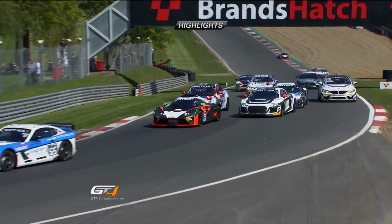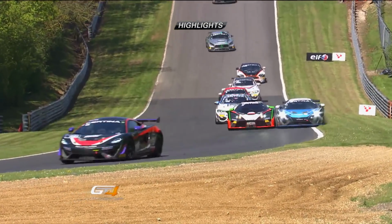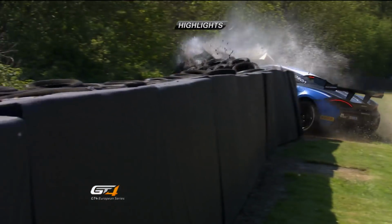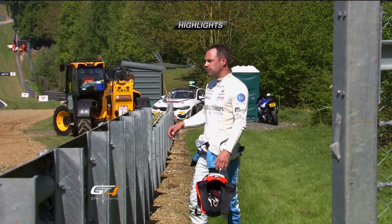He tried to gain track position going up towards Druids, so also did Max Kubolt on the inside of Nikolai Müller-Madsen. But it was down at Hawthorns where Lara Kreihammer moved across on the McLaren. The car was spat across the gravel and bang into the barriers. So with the barrier damaged, Ricardo van der Ende okay.